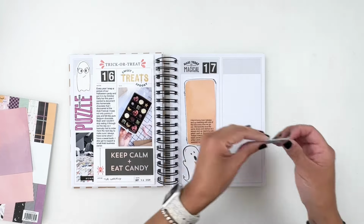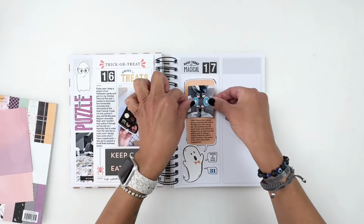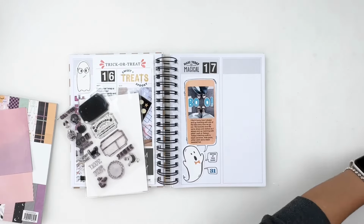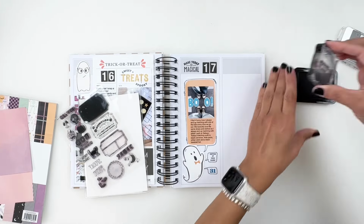Anyways, I'm going to finish up my spread by stamping spooky right above my photo. I'll also color in the smaller speech bubbles, and then I can call my layout done. Don't forget, I will be sharing a flip through of my finished October daily very soon.